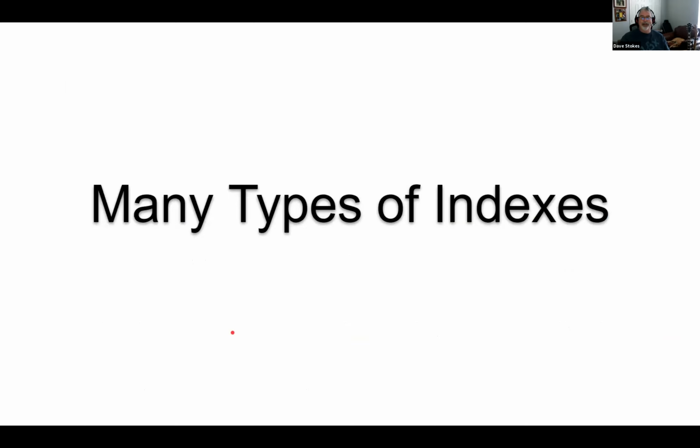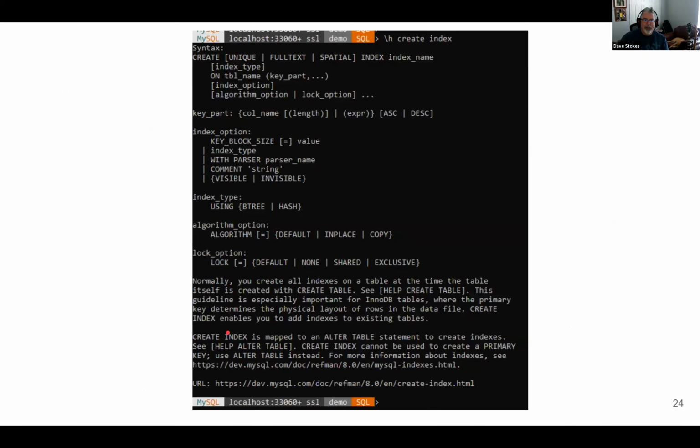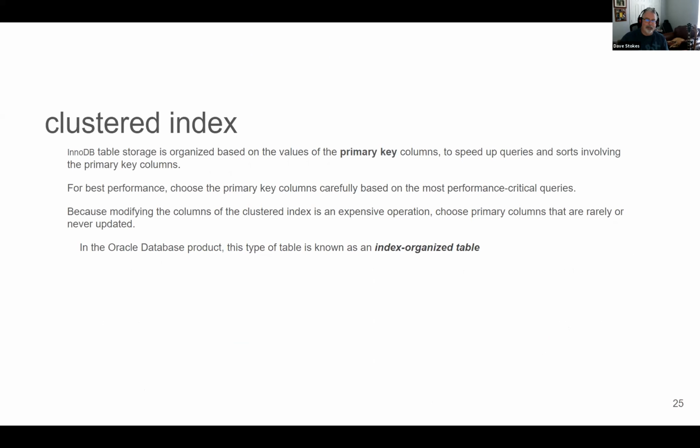And of course, to make things even better for you folks just learning and to steepen that learning curve, we have many types of indexes at MySQL, as do most other relational databases. I'll skip over this syntax for creating an index. You can create an index with create index. You can do it with your create table statement or with an alter table statement.